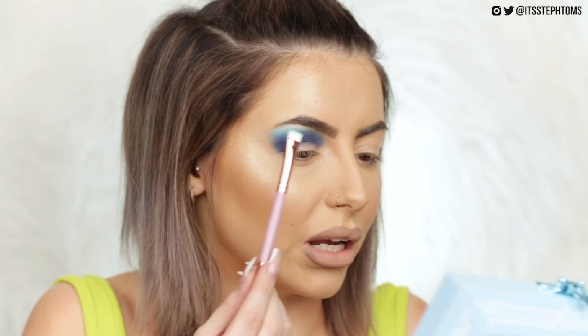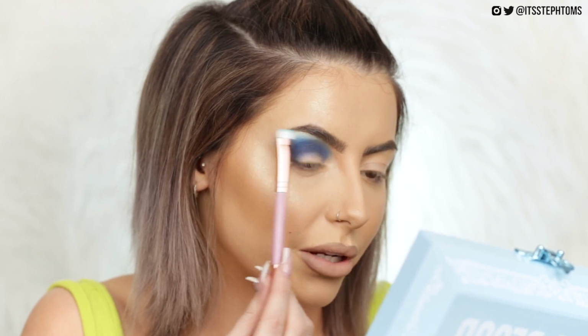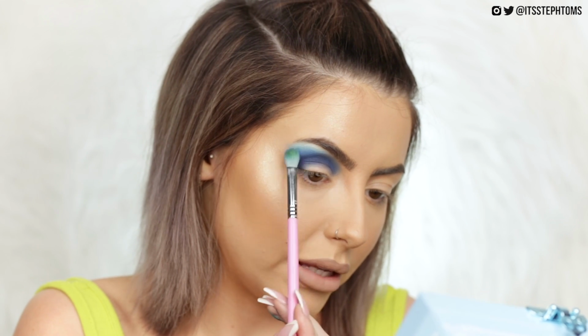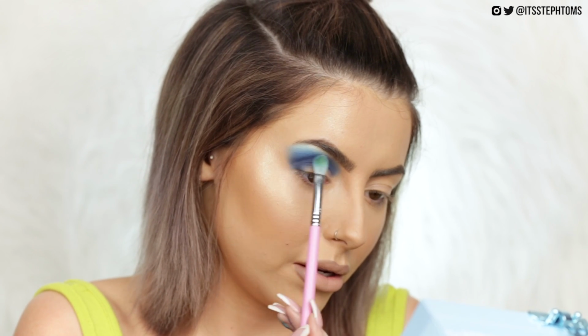Oh, I'd like to do that all over my lid actually. That all over my lid with not much else would look sick. Then just taking the brush that I was using before that just had that medium blue shade.